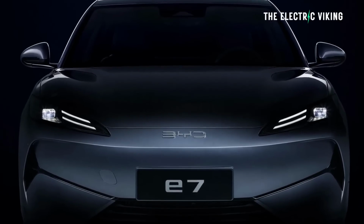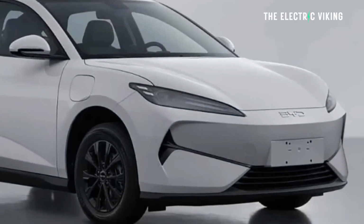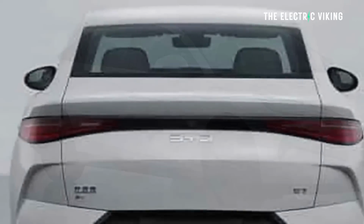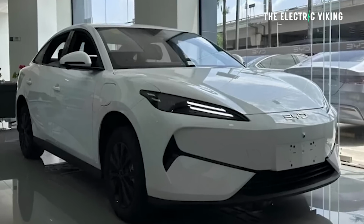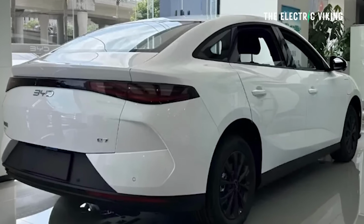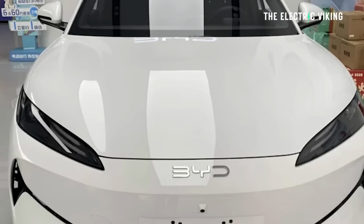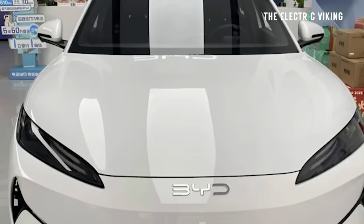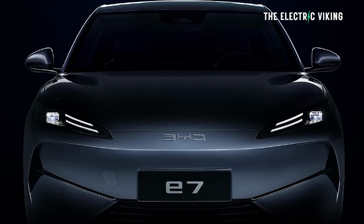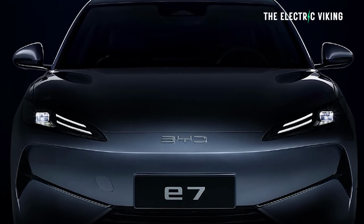So let's have a quick look at this, well, I think it's fair to say, budget electric car from BYD, which I think looks pretty good. For a budget car, it doesn't look budget. I mean, yeah, the wheels look a bit odd and small, but other than that, I think it looks pretty nice. Apparently, BYD are going to release the full details of this car on the 17th of May, in a couple of days' time from now.